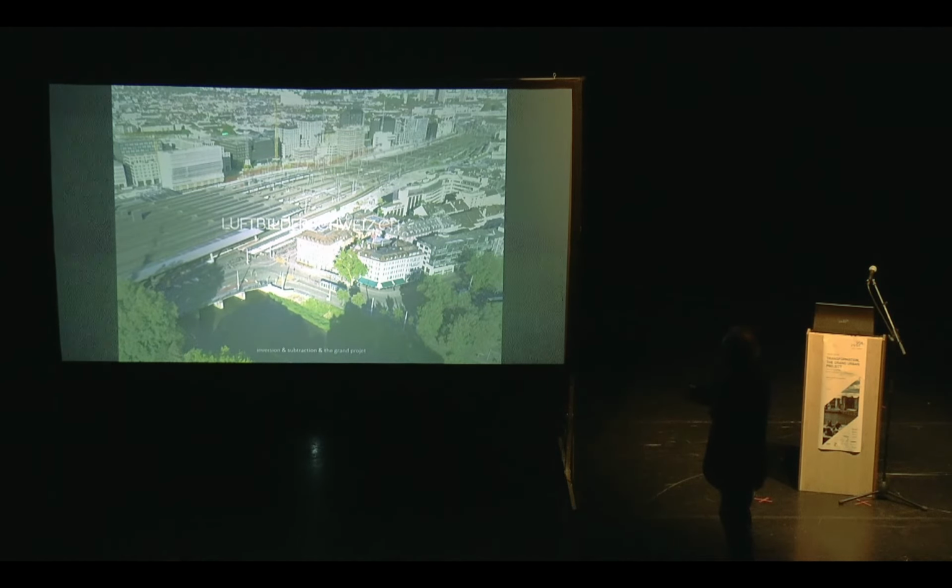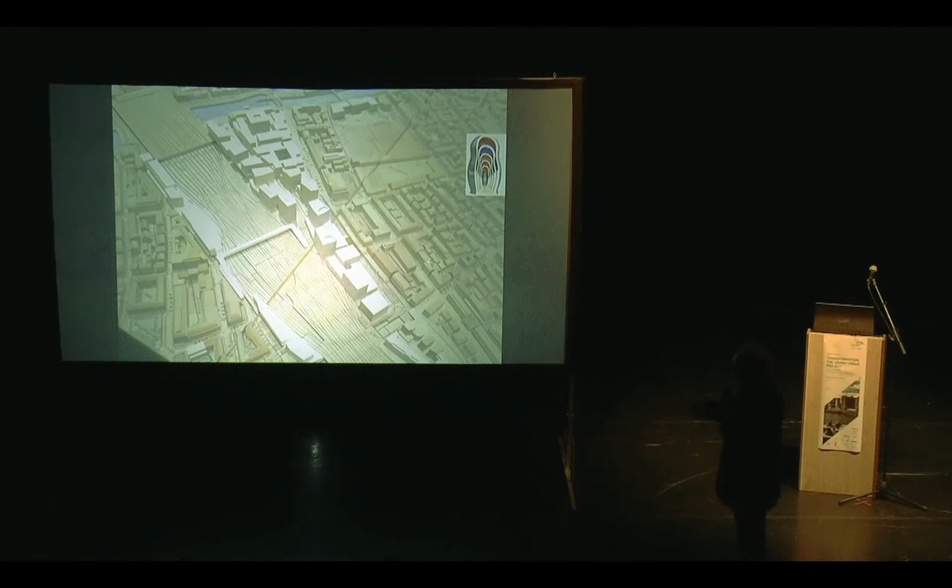Here you see this neighborhood under construction. It's quite far already, and it works in the same way. Here you see it from the top. This is the railway station. This is the diagonal boulevard that connects this busy street here with the railway station square. And you see here the different streets being continued. That results in these blocks.